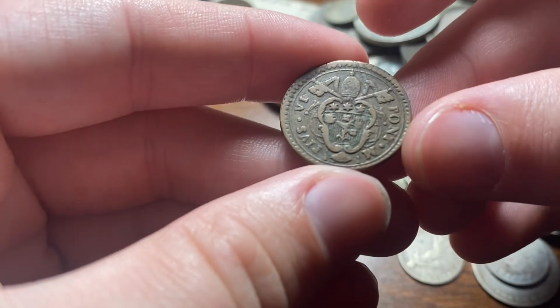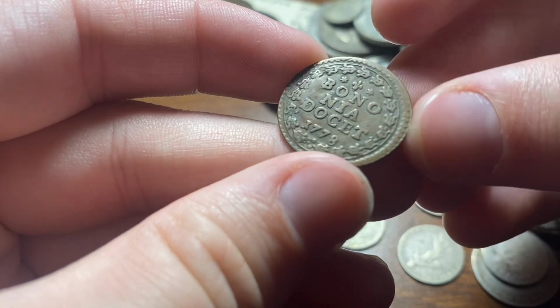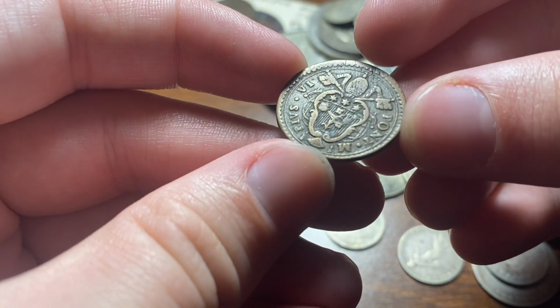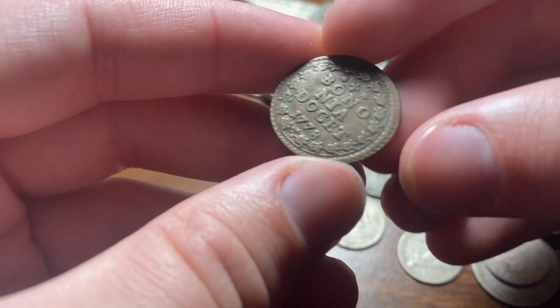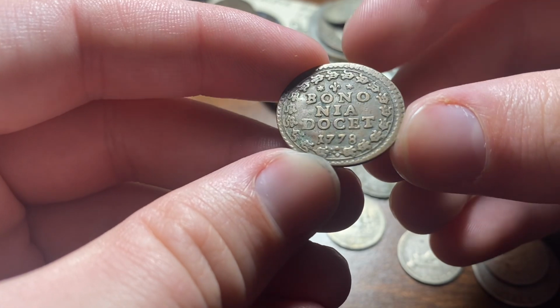Then we've got this one here. What is that? 1778. So this looks like maybe an Italian state. I'm not sure what this is, but it looks like an Italian state's copper. So that's pretty exciting. It says Pius VI, which would be Pope Pius VI. So I'm almost certain that it's Italian states or papal states. But that's definitely a cool piece. Excited to have that one there.